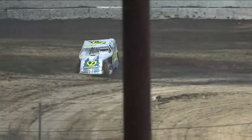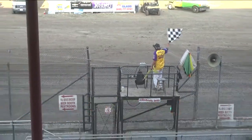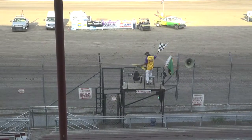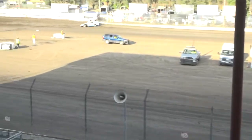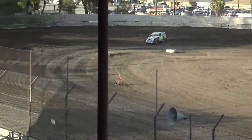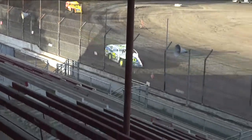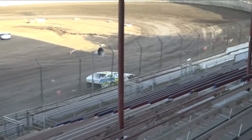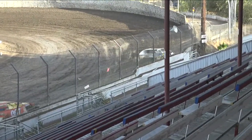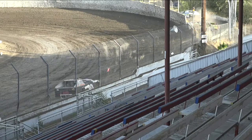Out of turn three and out of turn four, Kellen Chadwick's going to take the victory. And second is going to be Sean DeForest. And third, Kimo Arretta. Fourth place is going to be Anthony Giuliani. And sixth place, we have Jim Pettit. Kellen Chadwick with another checkered flag here tonight. Heat race number two for the IMCA Dirt Modifieds. Wow, that was fast. Some great heat racing. We are done with heat races.